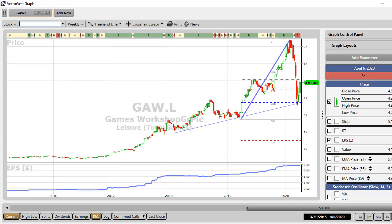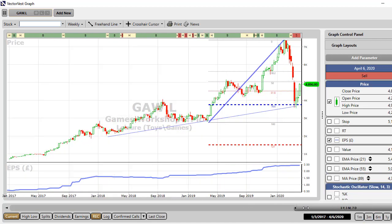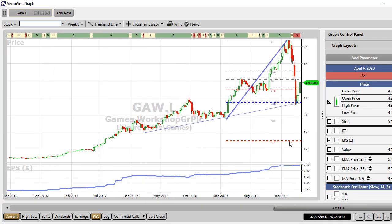Games Workshop, it scared a few people the other day when there was quite a negative looking daily candle, but in fact we can't even see that on the weekly chart, and there's a really good confluence of fib, old top on that trend line, earnings per share coming to the party. That looks good to me.